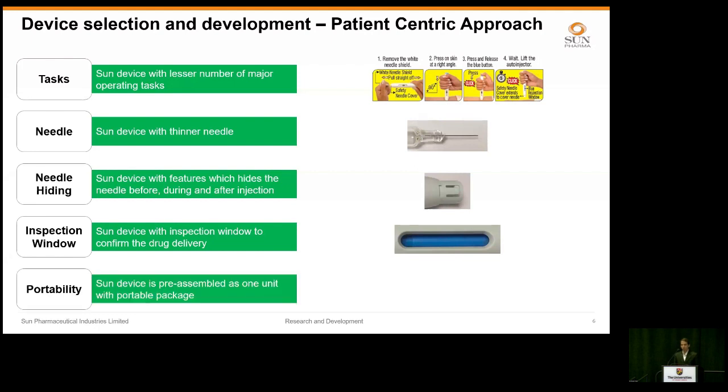And portability, what we have seen in the previous slide, whether it's easy to carry, to store, or handle. In this case, what we are targeting is migraine and cluster headache. It can occur at any place during travel, at home, and outdoor settings. So we need to consider whether the patient can take that device and it's easy to store, handle, and whether it's portable or not. So as you have seen, the Sun device is a fully assembled pre-filled auto-injector in disposable form.